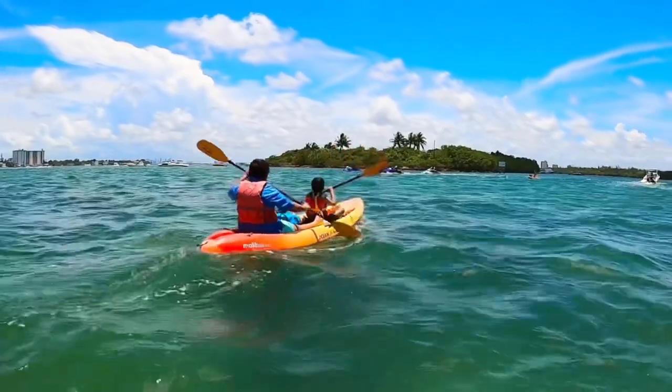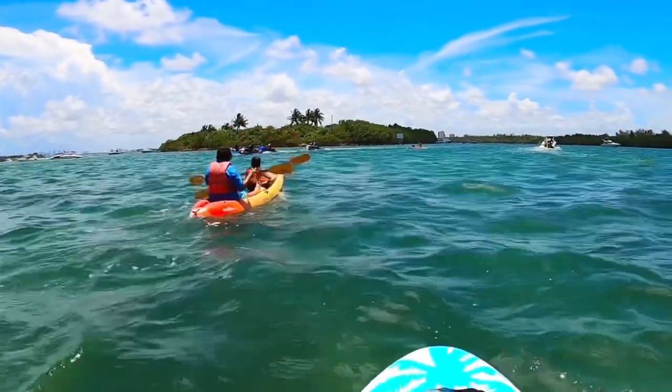From the sandbar, happening in the island. They call it Beer Can Island. There's another name for it. I can't think of it right now, but I'll put it in the links below. Really cool spot.